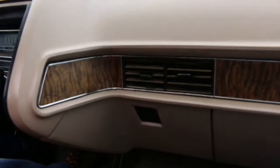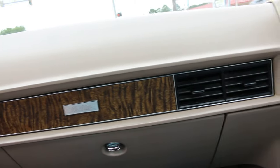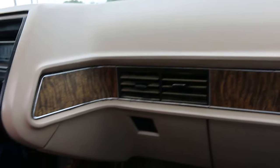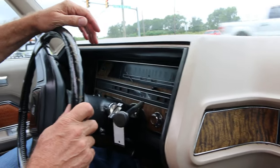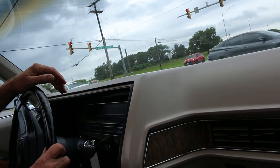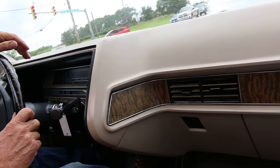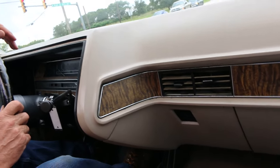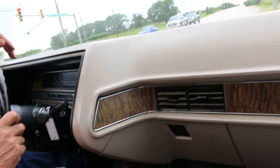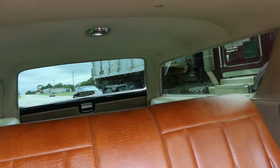We've got the air conditioner on right now. We don't know if it's been converted to 134 or not, so we didn't want to put the wrong refrigerant in it. It is blowing cool, but the fan just doesn't blow as hard as my new Dodge truck. Probably blows about like it did in 1969. This interior is kind of crazy. Faux alligator.